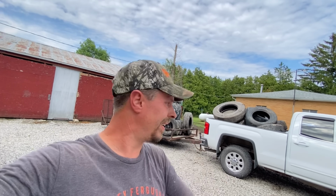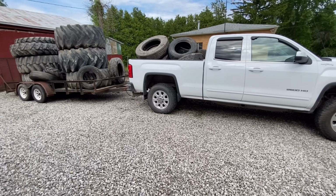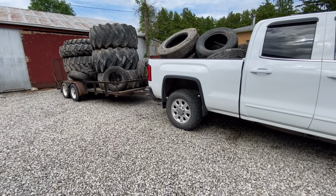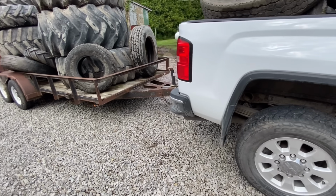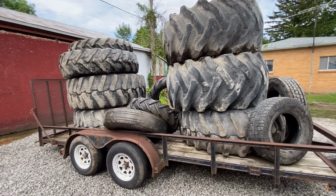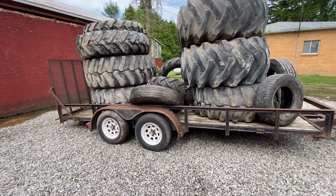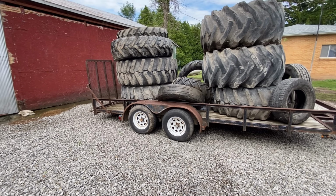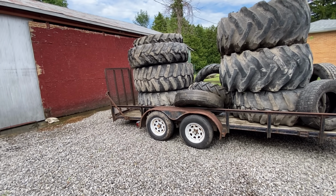For one, I did not realize I had that much rubber laying around here. Holy cats. Two, she's kind of squatting the truck a little bit. I'll be darned. I didn't expect that, but I mean, those tires all weigh like 500 pounds a piece. This trailer's probably way overloaded. So there's that. But anyway, friends, I guess I'm locked and loaded till tomorrow.